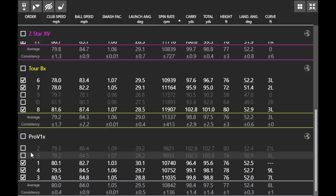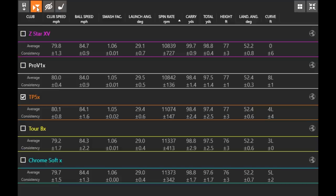Yeah, overall I'm kind of surprised at how consistent the TaylorMade was. But then I think maybe there's that trend there of softer feeling relating to a little bit more spin, at least as we saw with Tour BX and Chrome Soft X. I did take out a couple of those ones that you didn't quite catch with the Pro V1X. Notice the spin consistency, but keep in mind that's three balls versus five balls. But generally we're seeing Tour BX and Chrome Soft X spinning just a little bit more, while the others, the maybe firmer golf balls, were spinning just a little bit less.